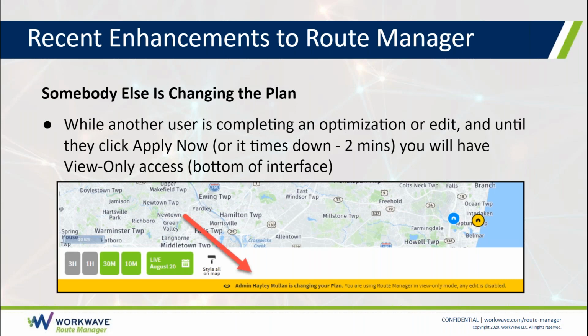Yeah, Yasser, I think this was such a great addition. Previously, we always did have the somebody else is changing the plan banner, but I think sometimes it confused people. So now if you are using that login hierarchy, it's going to tell you who it is that's changing the plan. And if you need to get in there, now you can reach out to that person directly and go, hey, can you finish what you're doing? I really need to jump in there. Maybe they can pop up later, or maybe they can finish what they're doing really quick. One quick note on this, we have it listed in this slide here, is that if they're doing an optimization, this part has to wait until the optimization is completed.